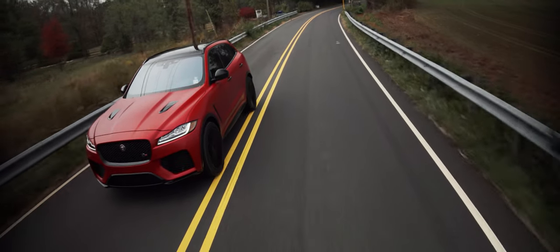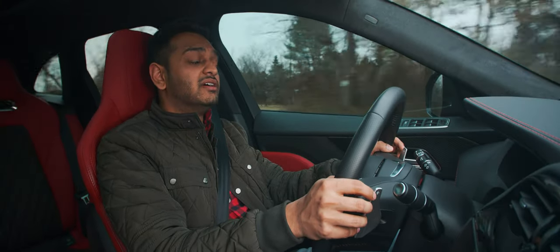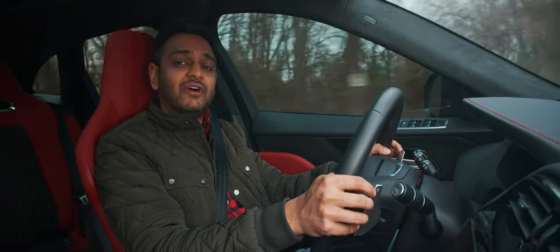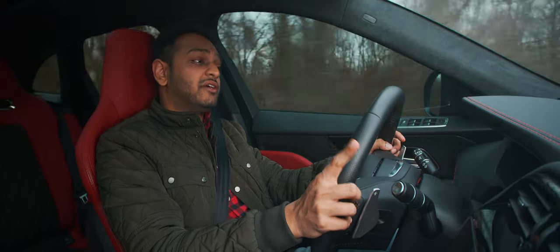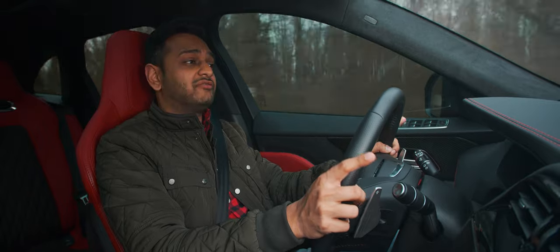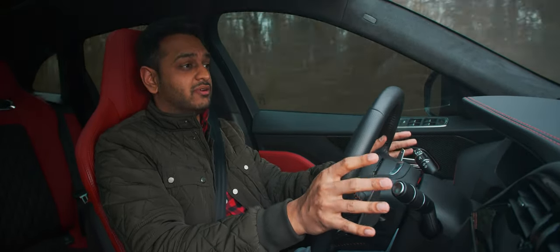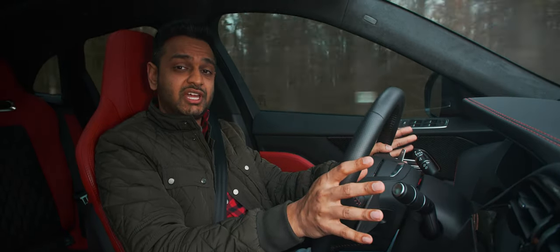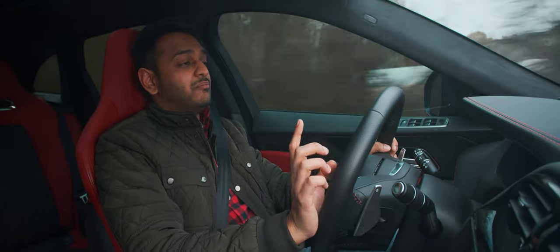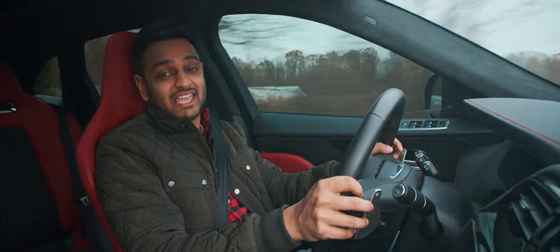So you can't talk about the Jaguar F-PACE SVR without talking about its 5-liter supercharged V8, producing 550 horsepower and 502 foot-pounds of torque. Now, this car shares the same engine with the Range Rover Sport SVR and the F-Type SVR. The only difference is this car produces 25 less horsepower. I believe that's due to a pulley change and a tune. But the noise that comes out of the back of this car is insane.